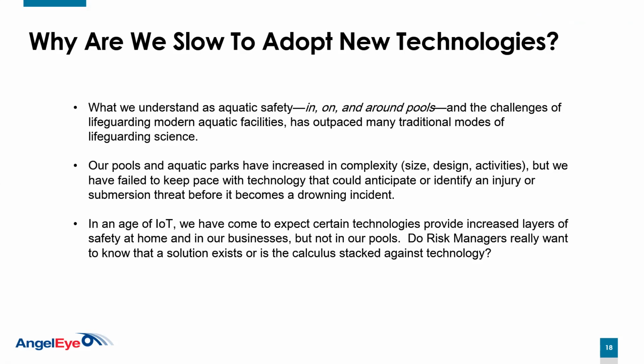And there are probably a number of reasons for that. But risk managers have a role in this. And I put the question to you all: do risk managers really want to know that a solution exists? Or is the calculus stacked against technology, right? It's, if we install cameras, what risk do we face? Well, that's obvious with simple cameras, but smart technology and advanced drowning detection is taking over and answering some of those questions.